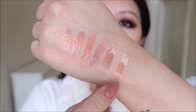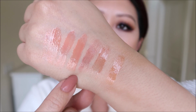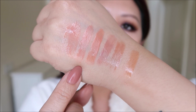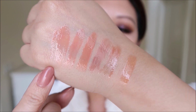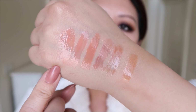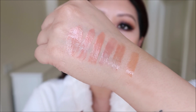Look how pretty. So that's the Dior, that's Hot Toddy, Dolly, and then this one is the Hourglass, and we have Dominique Cosmetics, no, Jeffree Star, and then Dominique Cosmetics. So as you can see, they're all kind of a more sheer formula. Yeah, these are my on top of lipstick glosses.